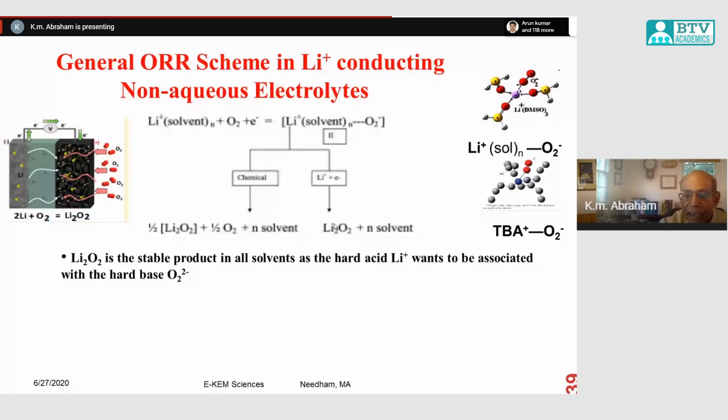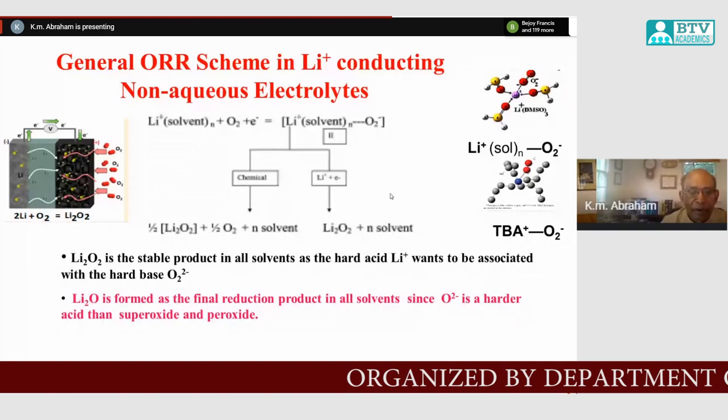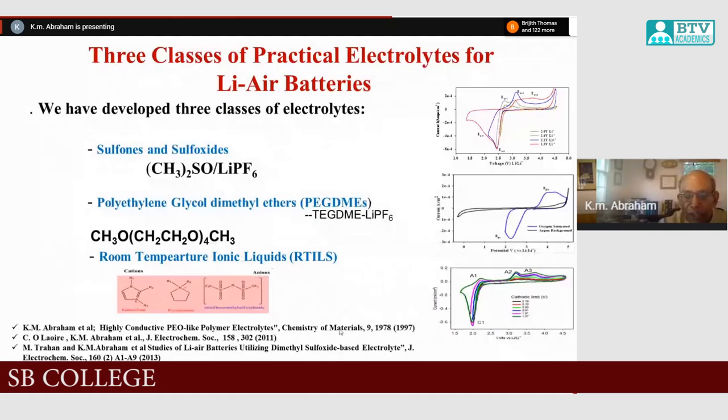And we developed this hard-soft acid-base concept to explain these things. So with the lithium, finally you form lithium monoxide as the final product. And we developed several electrolytes: sulfones and sulfoxides, glycol dimethyl ethers, these are ethers, and then ionic liquids, another class of compounds.